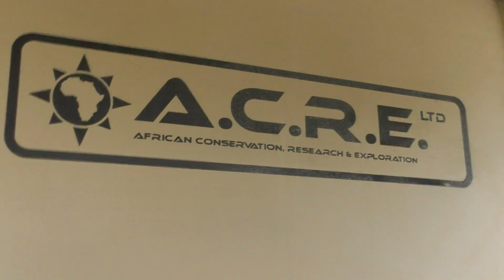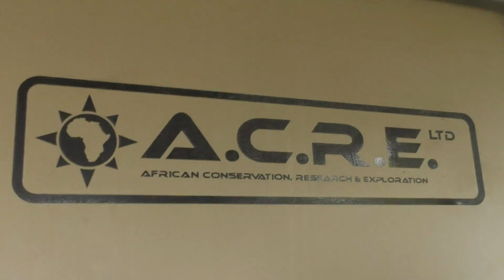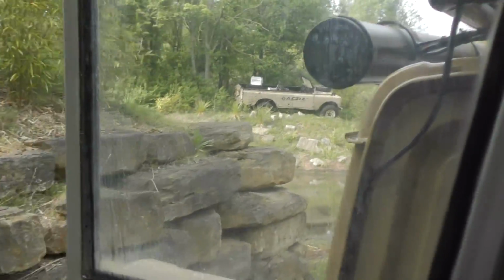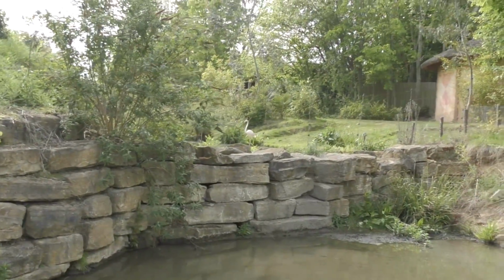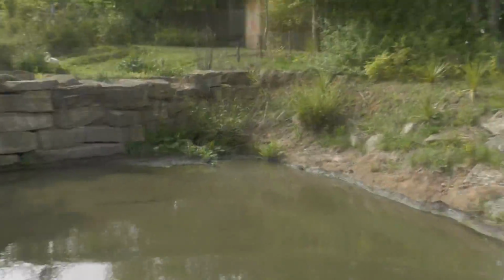Welcome to the African Conservation Research and Exploration, also known as ACRE. On the front row of Safari. I do enjoy this attraction, but it just makes me miss Kilimanjaro Safaris at Animal Kingdom. Are we going to see anything today? Some flamingos or not? Now in the area where flamingo have been sighted. Oh, here we go, time to get wet. Climbers when you sit on the edge. Oh, here it all comes.